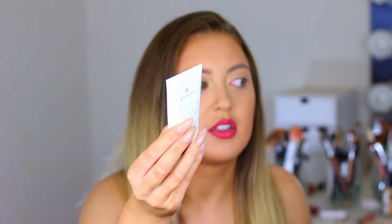$107 for this tiny little tube. 1.69 ounces. It's actually a decent amount of product, but for the $100. And you know, in the last Boxycharm, when I opened that eye cream and I got it stuck shut, I could never get that open again. That was like $50 and I can't get it open. So there's that. Love that for me.